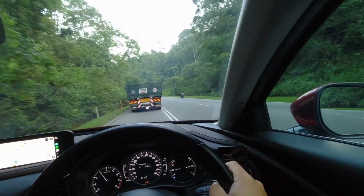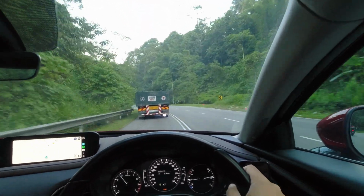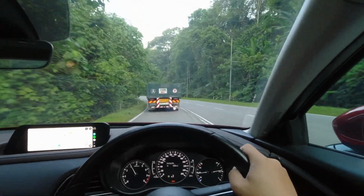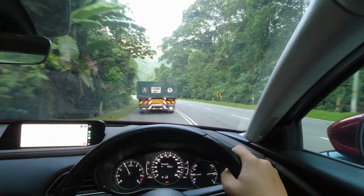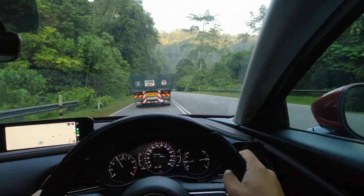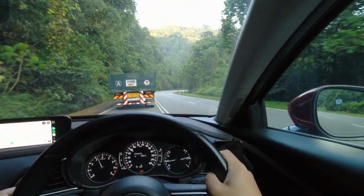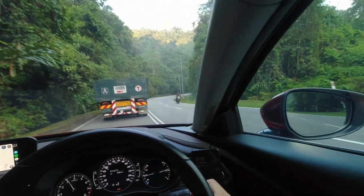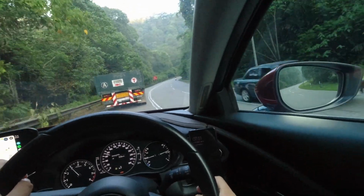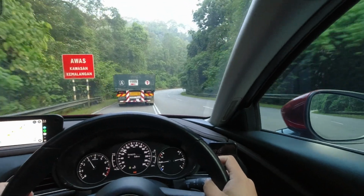Moving on to the safety and driver assistance systems, the top-spec CX-30 comes equipped with a comprehensive set of ADAS. Mazda has refined the software to provide a more civilized driver assistance experience. In the past, when setting up the adaptive cruise control, the system would accelerate aggressively to reach the desired speed. However, with the latest update, the CKD model no longer exhibits this behavior. The new software ensures smoother acceleration and more predictable control, allowing for a more comfortable and relaxed driving experience.